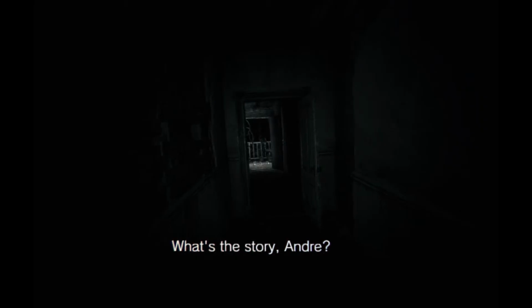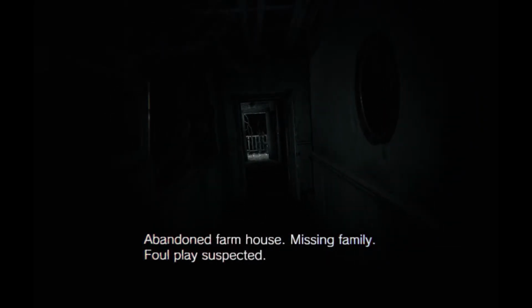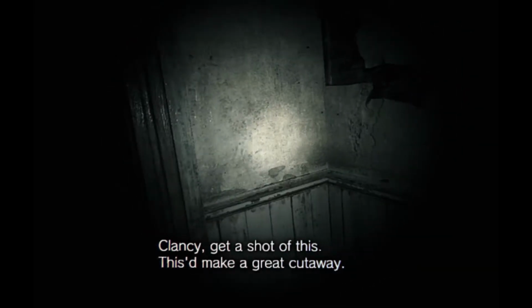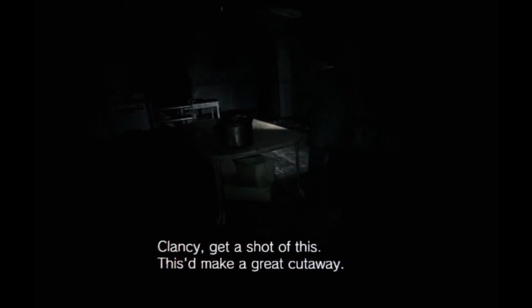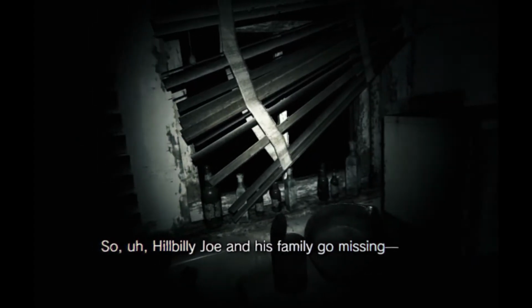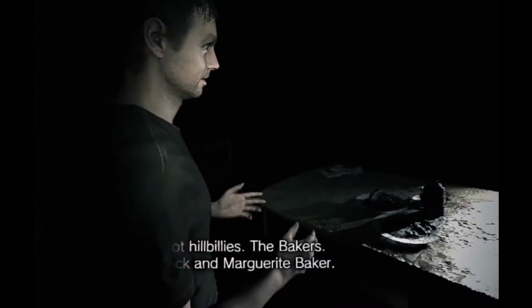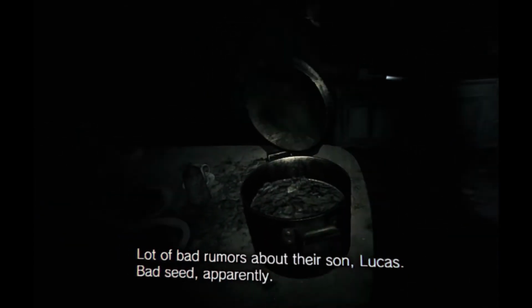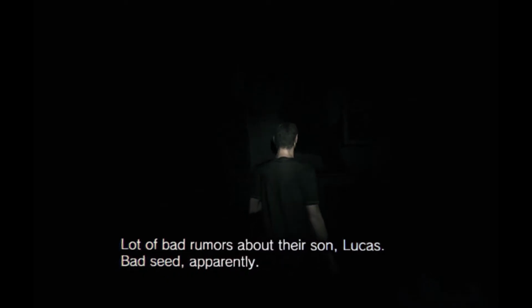What's the story, Andre? Abandoned farmhouse, missing family, foul play suspected. The usual. How long did you say this place has been abandoned? Ah, the door. 3 years. Clancy, get a shot of this. Let's make a great cutaway. So, Hillbilly Joe and his family go missing? Hillbillies, the Bakers. Jack and Marguerite Baker. And they were quiet, not backward. Bad rumors about their son, Lucas. Bad seed, apparently.